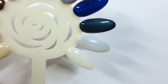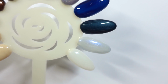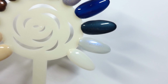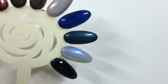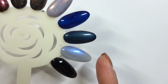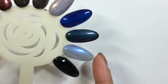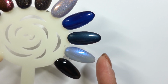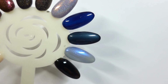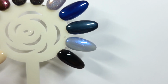I'm going to paint this off camera with black and show you how that looks. Alright guys, I'm back. I put a second coat of Sally Hansen's Sturdy Sapphire on off camera, and as you can see, it's still very sheer. It has sort of the same effect, but it doesn't have that base color to sustain the effect.